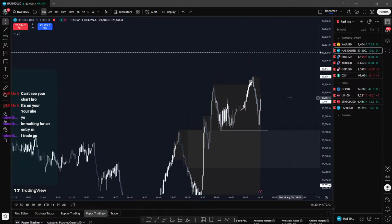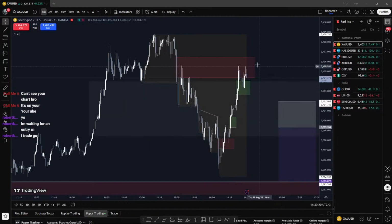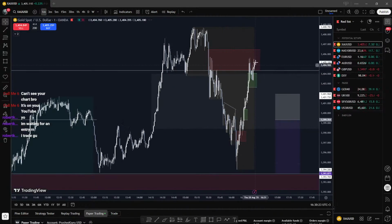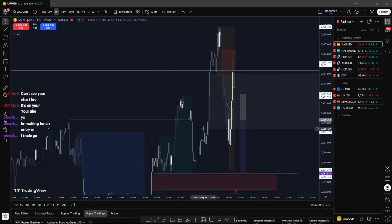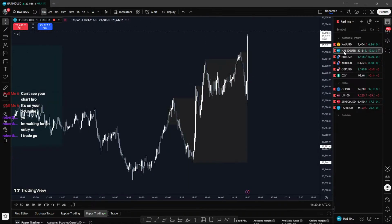Or we can just leave from here. Okay. I guess we can just leave, of course. But the gold trade gets invalidated because the rejection is too sharp. Look at this. This is very unlikely. It's just too sharp of a rejection higher. So yeah.